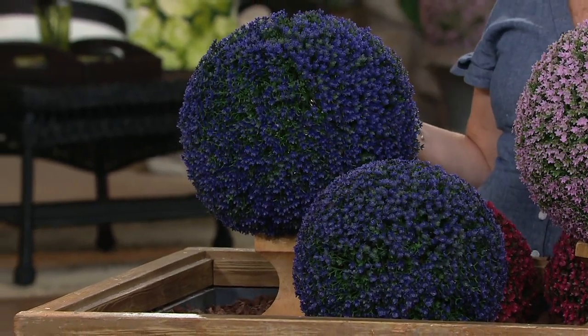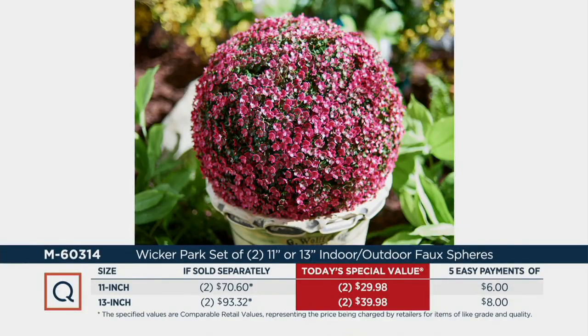And here's the value, again, from Wicker Park. If you got two of these separately, they would be $70.60. In the 11-inch, they are not. They are under 30. This is the better price that we brought you back in this year of a huge favorite. You can read the reviews. The customers loved it last year. And 5 easy payments of $6. And then in the 13-inch, that should be $93. Wow, it's $39.98 and it's $8 a month.